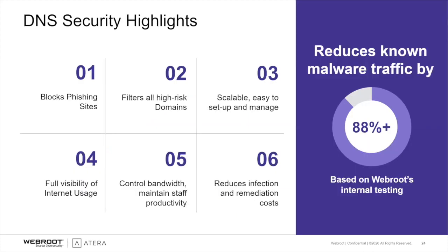So, just another highlight slide for DNS Protection: we block malicious sites, malicious phishing sites, and high risk domains. It's super easy to set up; it can quite literally be pushed down either through our endpoint agent or installed by itself. And it just gives you visibility, and it also protects your visibility as well.